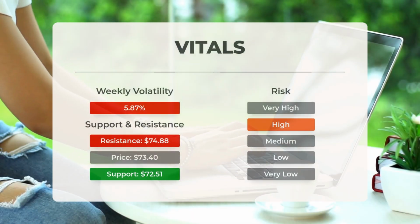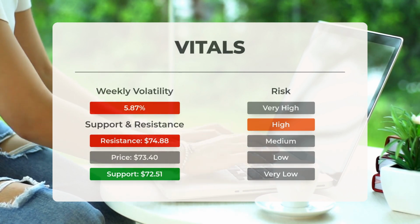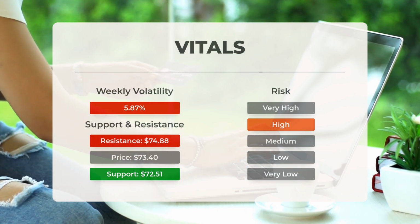Support, risk, and stop loss for Robinhood. Robinhood finds support from accumulated volume at $72.51. This level may present a buying opportunity as an upward reaction is anticipated when the support is tested.